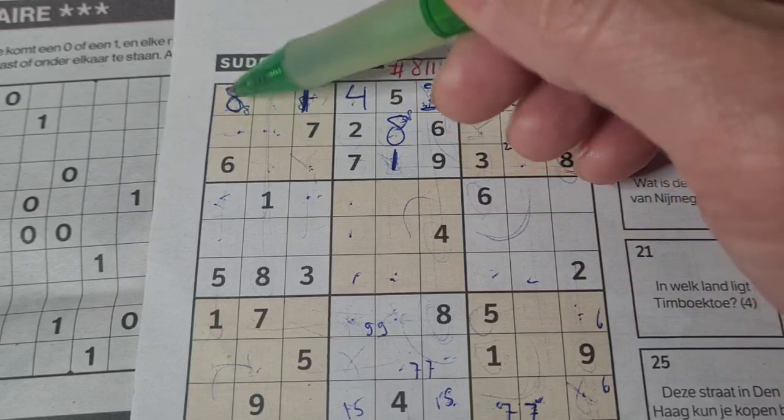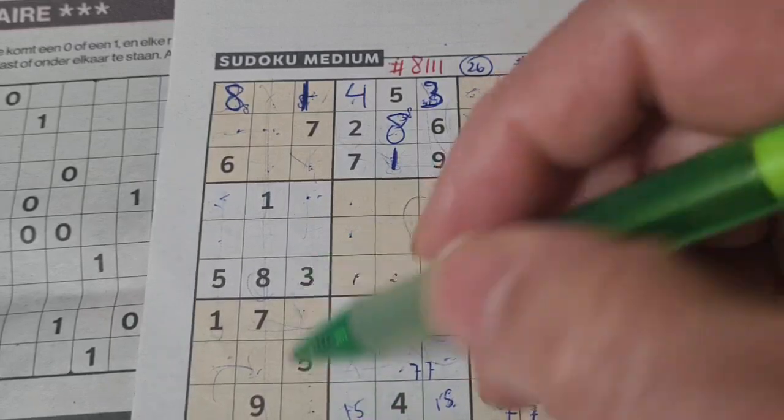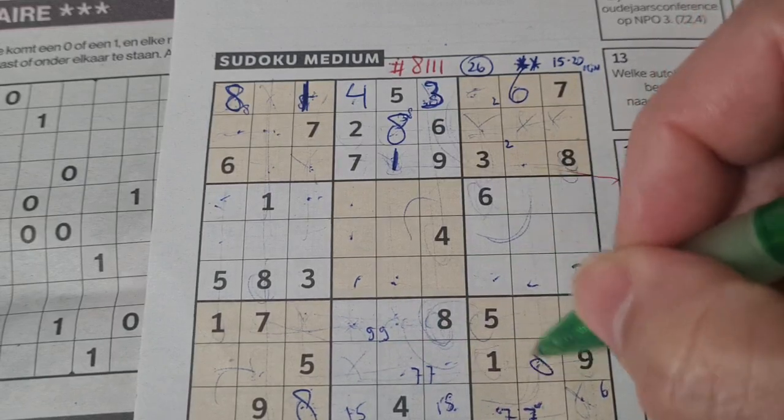So we have an 8 in this column, 8 in the second column. So the third column, only 2 places left for the 8 should be here or there. We have an 8 in this row, no 8 there. 8 should be here. 8 in the last row, 8 in that row. So the row between, the only place left for the 8 should be there.